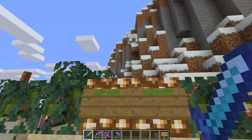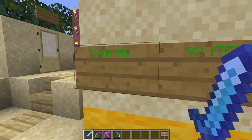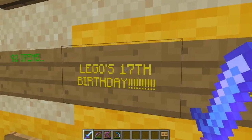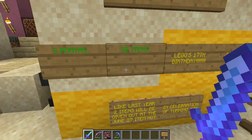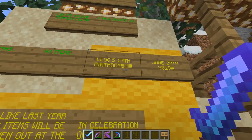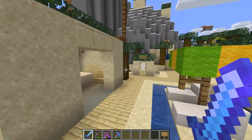Like I said, let's get into the June 2019 schedule. So this says June 2019 schedule. This says Legos Island Summer 2019, June 1st to August 31st. 3 months, 92 items. And then over here, we got this. As you can see, this is a part of one of the item booths in this party. It says, like last year, two items will be given out at the June 27th item booth in celebration of turning 17. So, yep. We did that last year for when I turned 16, and we're going to do it again for when I turn 17, later on when that actually is true.